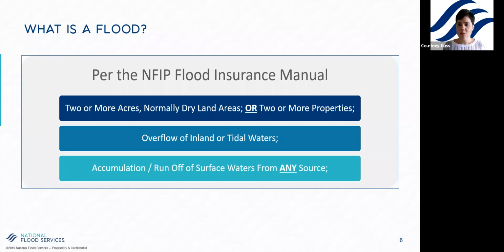2 or more acres is a little broader. It's 2 or more acres in the same general vicinity caused by the same flooding event. So when we've got standing water that covers that 2 or more acres in the same general vicinity, even if only one structure is damaged, the flood policy would kick in at that point.